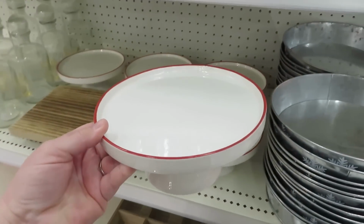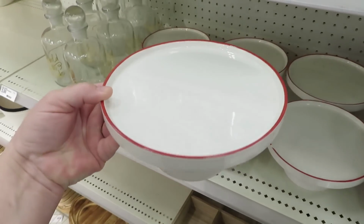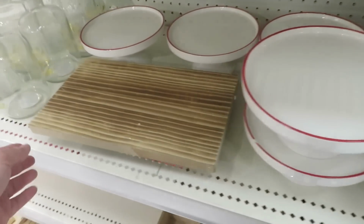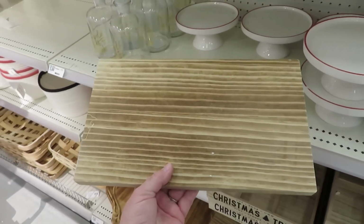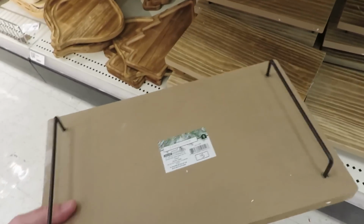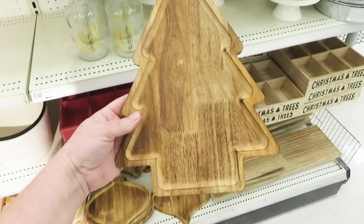I also found these adorable, very Hearth and Hand inspired cake plates for $5. They're not huge, probably about a 7, maybe 8.5 inch round. And this that I think is probably one of the best items they've put out, and it's so neutral. You could use it any time of year. It's just a riser. It has some metal feet on it. I can see this decorated on a counter a ton of different ways for a ton of different seasons.